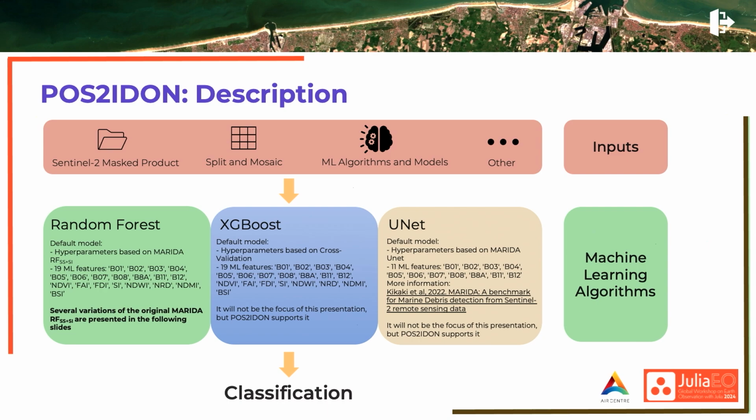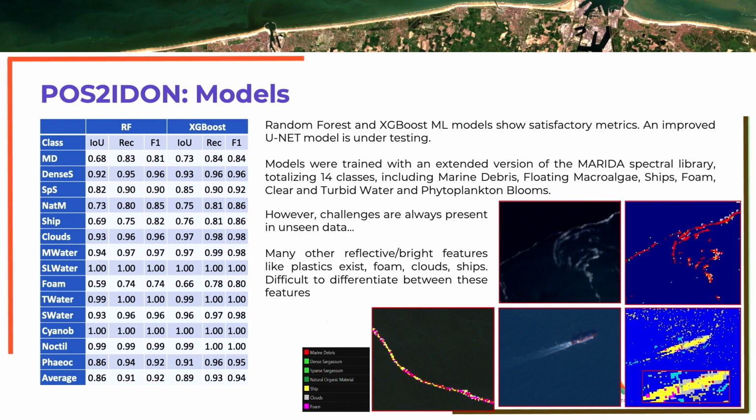So finally, once the satellite imagery is pre-processed, we can split it and then mosaic it, and then we apply machine learning algorithms and models to finally have a classified image. The pipeline currently supports Random Forest and XGBoost decision tree models, but we also added an option to use pre-trained UNet models, so neural networks. Emanuel will give you a demo and overview about the use of one of these models. So I give the floor to my colleague, who will speak more about the models we were working on and give you a demonstration of the tool.